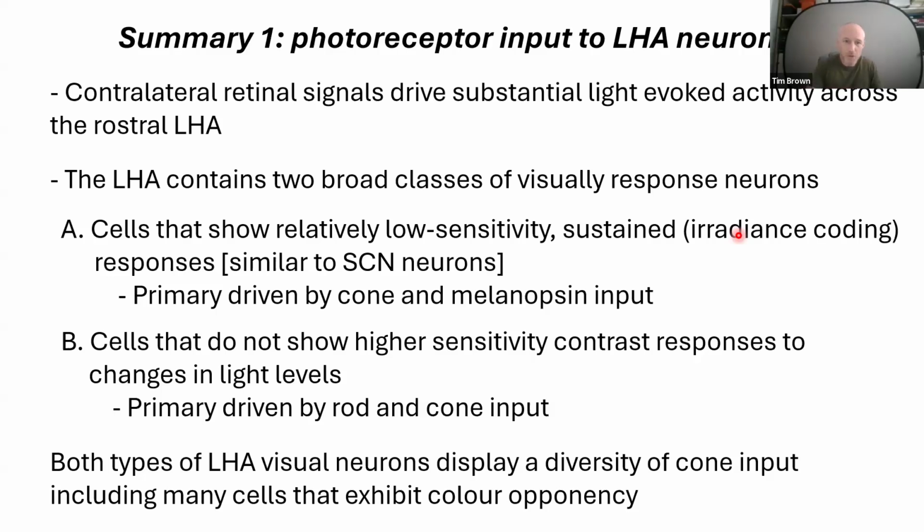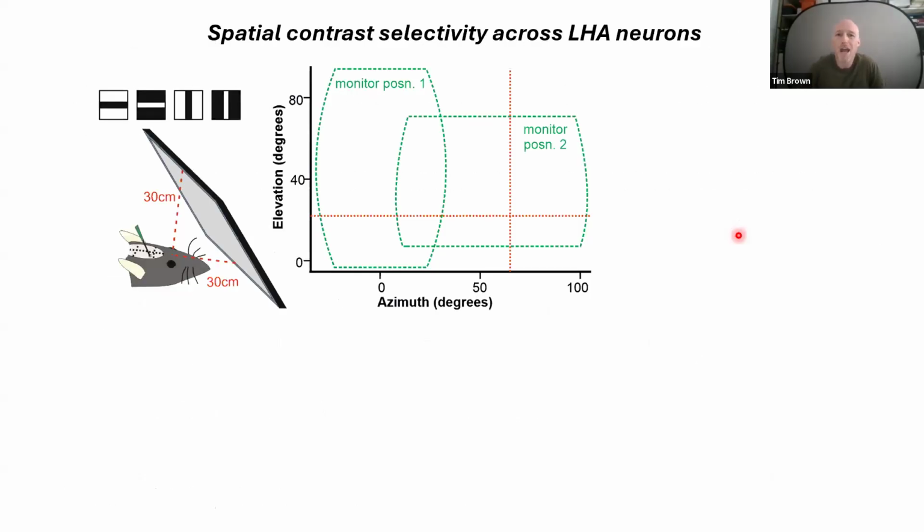Okay, so that is interesting in the first part, but it prompted us to ask, well, where is the input to these cells coming from? How do they respond to stimuli that are more than just uniform changes in light level or color? So to start looking at that, we used a monitor positioned either directly in front of the mouse or moved slightly laterally. So we're mainly covering frontal and upper parts of the visual field.